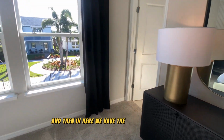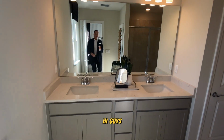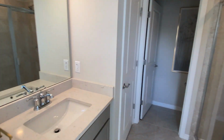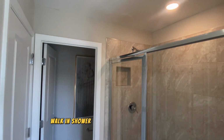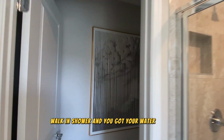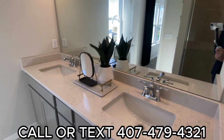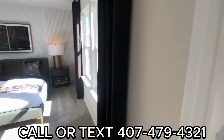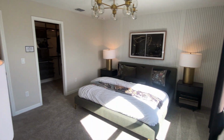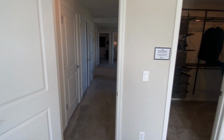And then in here we have the master bathroom. Dual sinks, walk-in shower, and you got your water closet. And here's extra storage for towels. Another look at the master. Beautiful.